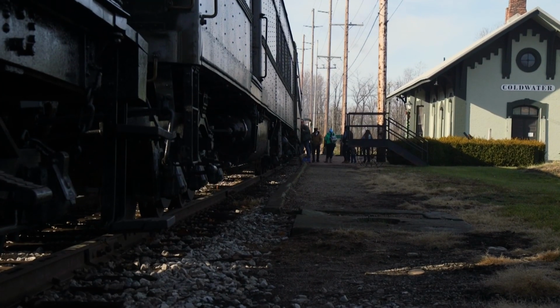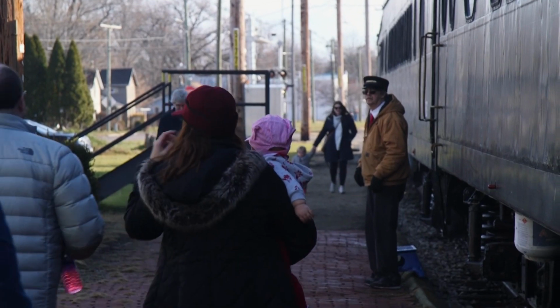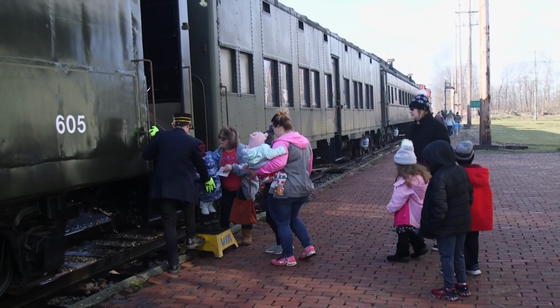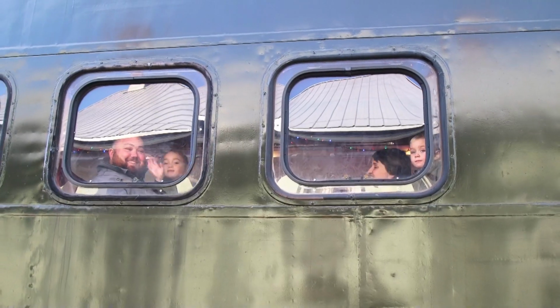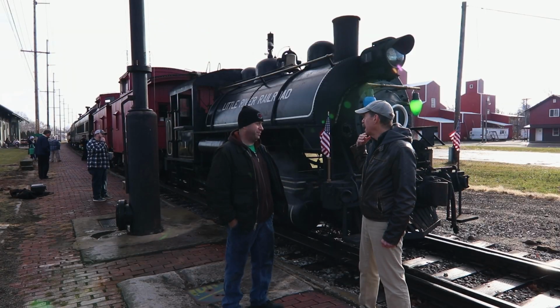This is such an iconic experience when you pull up in the old train station, which you guys have restored to mint condition. It's beautiful. And to bring your family here and ride on this train, I mean, it's a piece of American history. Oh yeah. But this has got to be rewarding for you, because you're helping keep a piece of history alive. You're bringing it to generation after generation. So what's that mean to you? I mean, it's worth it to see the smiles.